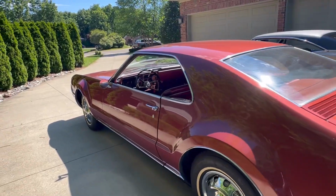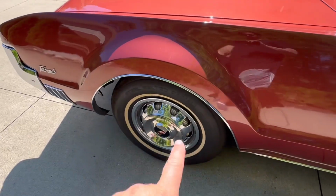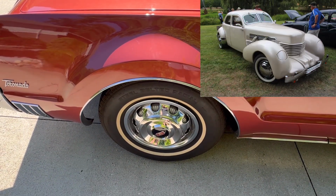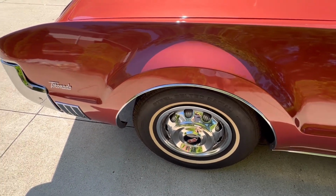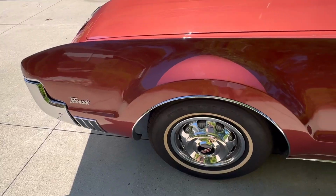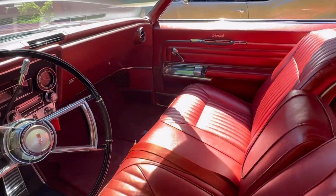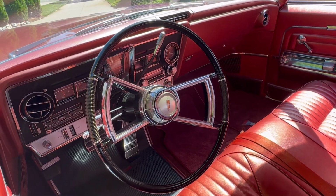The Toronado has so many interesting styling features about it. As I mentioned, it was front-wheel drive. The wheel covers here emulate the Cord 810, 812. This is the optional chrome wheels. It's one of the few options this car has, and the cornering lights were also optional. It doesn't have air conditioning, doesn't have power windows, doesn't have power locks or anything like that. It does have a radio, an AM radio.